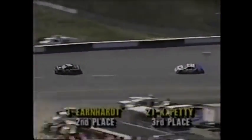Well, Earnhardt has about a half a straightaway to make up on Jeff Bodine. Jeff just took off and saw the advantage when Earnhardt got a little bit out of shape, and Rusty also got a little out of shape, and Jeff was in the right place at the right time to grab the lead. Let's go down to the pit area and the Dale Earnhardt crew.